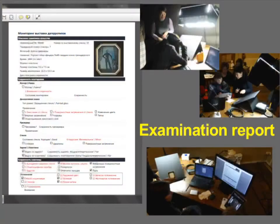So we had all the examination reports printed out and also had that on the iPad so that we could go into the exhibition space and do the monitoring inside.